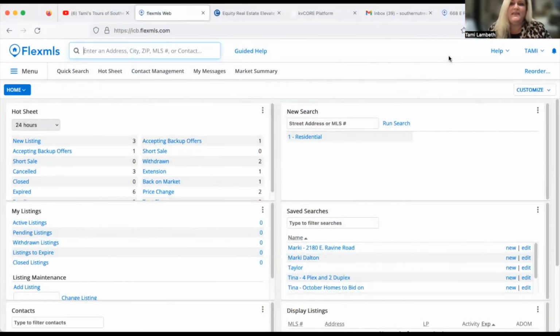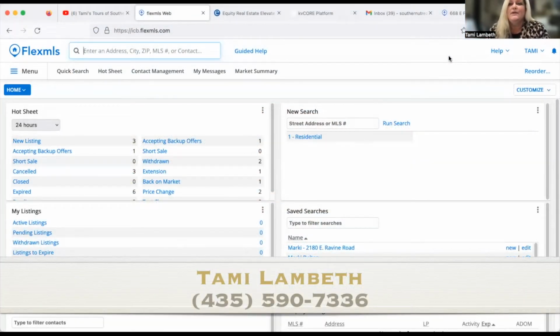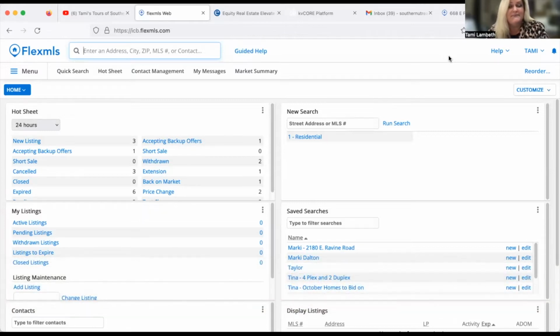This is Tami Lambeth. Thank you for tuning in today. And we are going to see the best deals in Cedar City right now. The market has really changed and it has definitely turned into a buyer's market. In fact, yesterday, the mortgage rates just dropped by another point. So that means we have a lot more inventory.